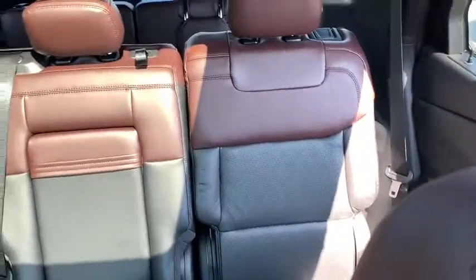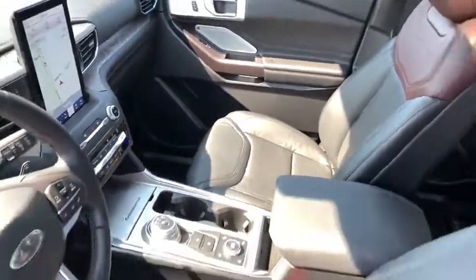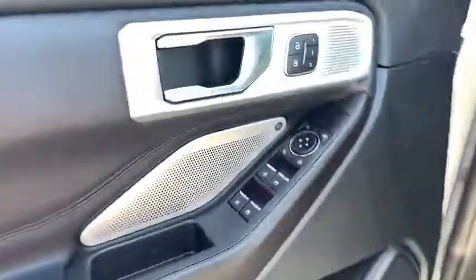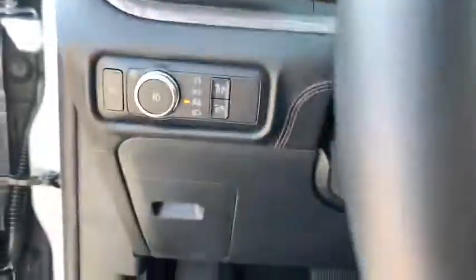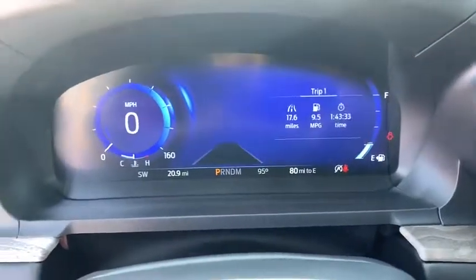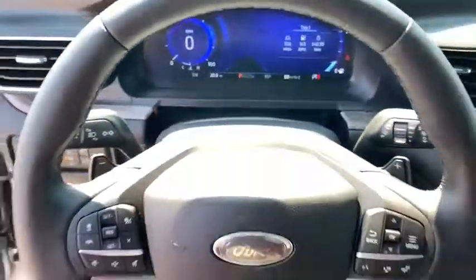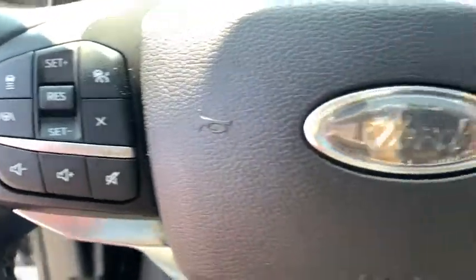Power liftgate, traction control, power passenger seat, leather-wrapped steering wheel, dual airbags, power steering, four-wheel disc brakes, heated front seats, trip computer, fog lights, security system, electronic stability control, power windows, heated steering wheel, compass, rear window defroster, power moonroof, panic alarm, overhead console.